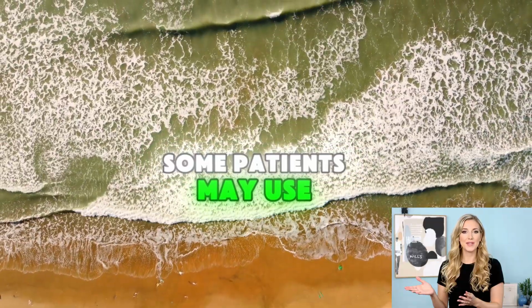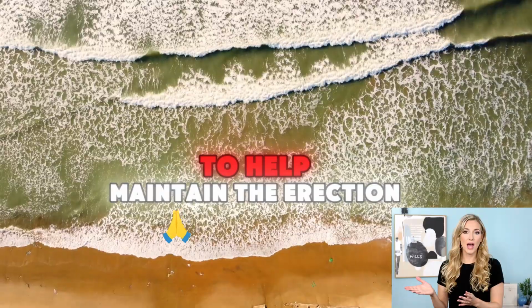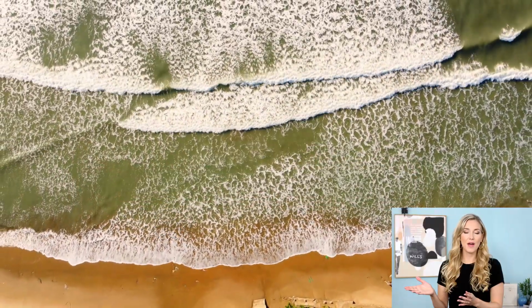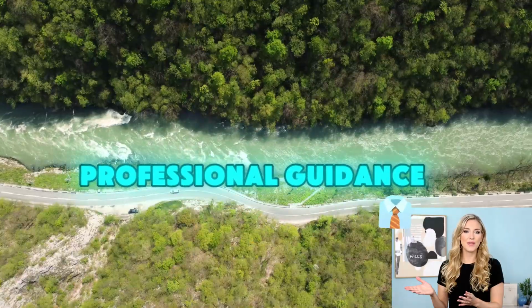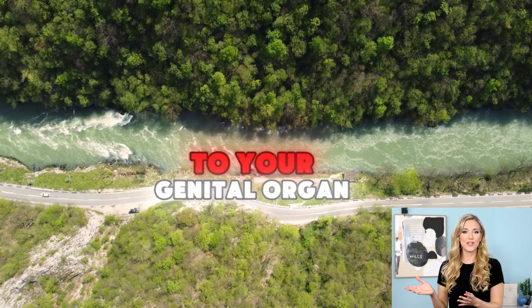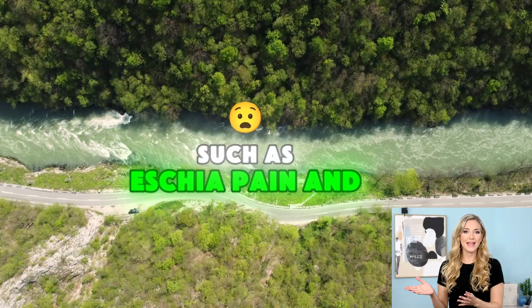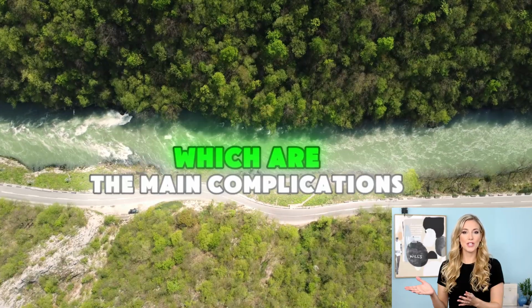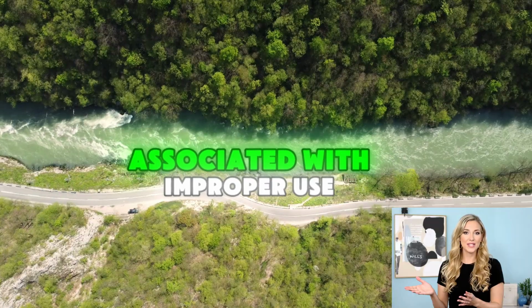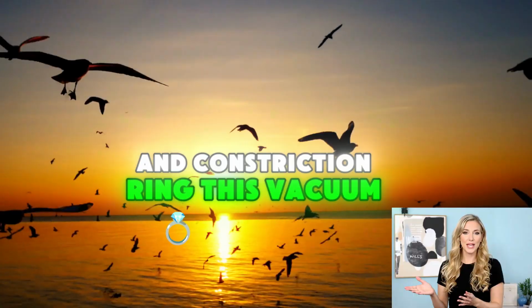Some patients may use a silicone ring at the base of the penis after removing the pump to help maintain the erection. All of this needs to be done with professional guidance, at least for the first time, to avoid causing damage to your genital organ, such as ischemia, pain, and local necrosis, which are the main complications associated with improper use of the penile pump and constriction ring.